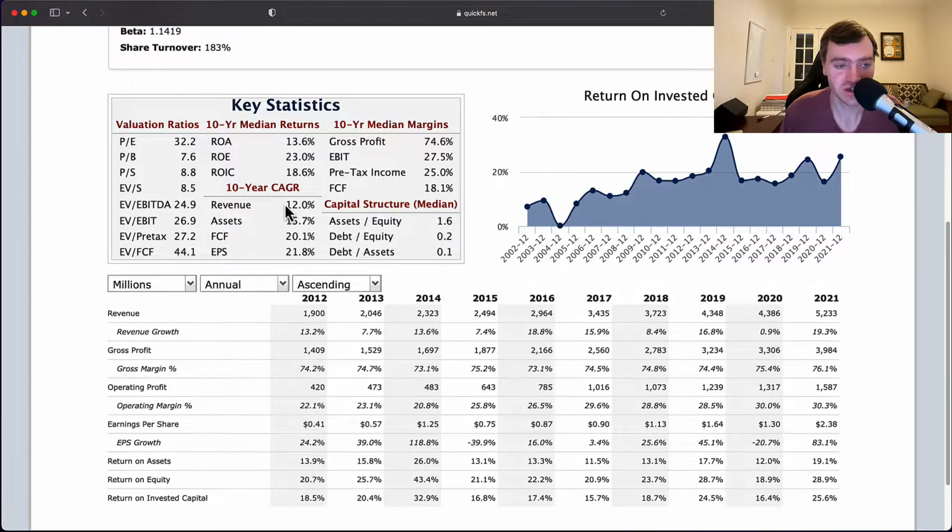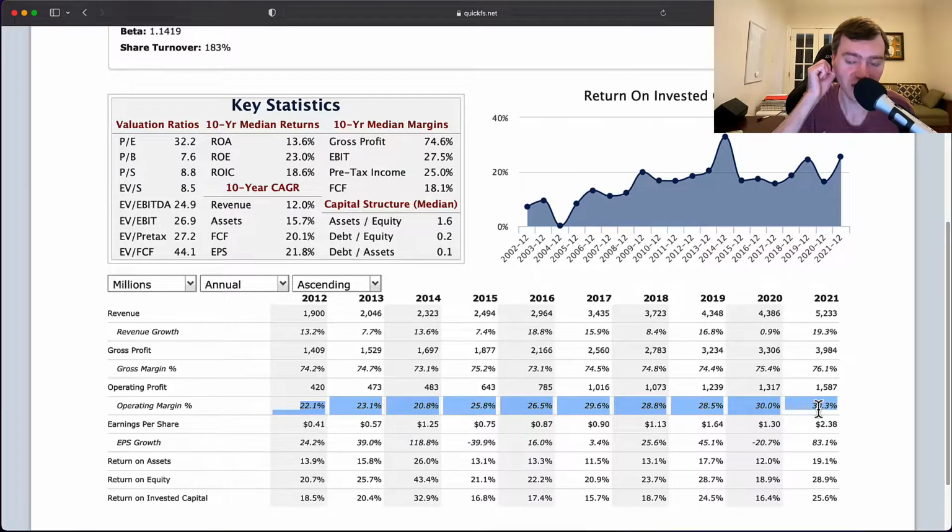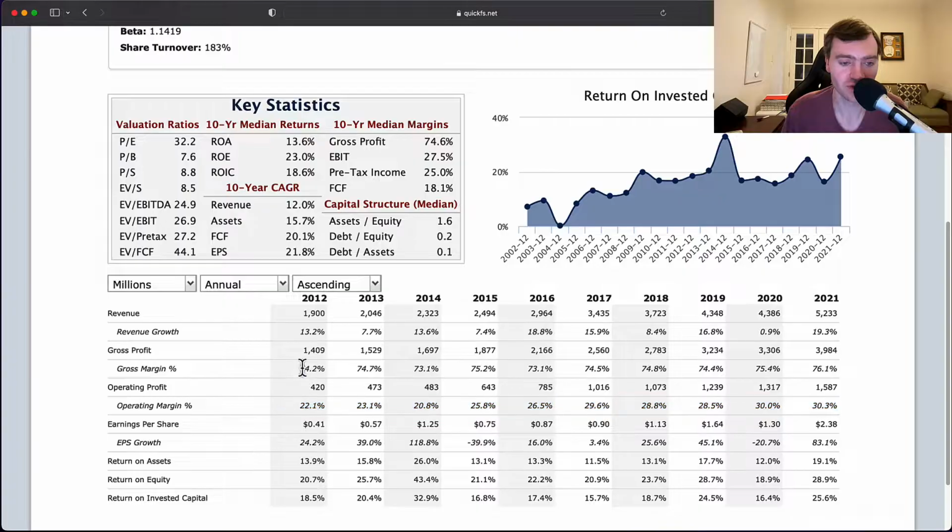And what's happening here is you're turning this 12% revenue growth into 21% EPS growth because you're increasing your operating margins. Look at how this has grown from 22% at the beginning of the decade to 30% at the end of the decade. That's a really good number to have, a 30% operating margin. And you might still have room to go. I mean, your gross margin here is 76%. So with only minimal increase in the gross margin, which has been basically pretty stable, you've been able to grow that operating margin. There still might be room for this operating margin to grow.